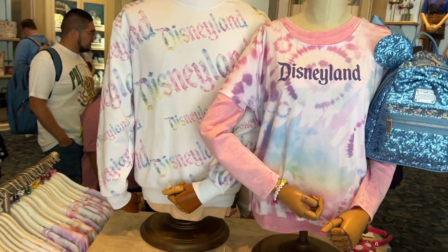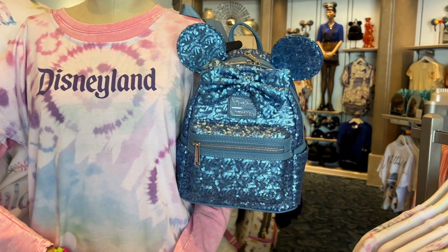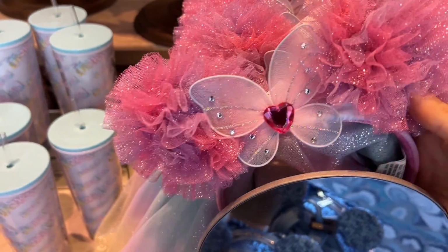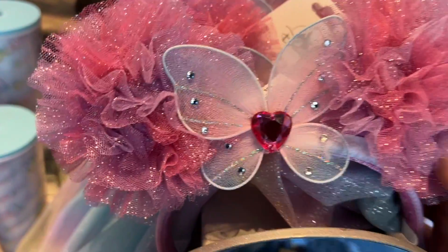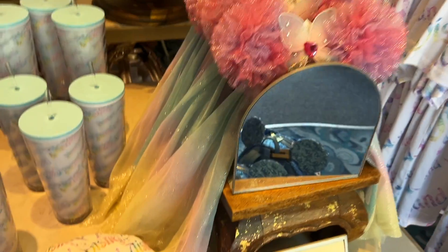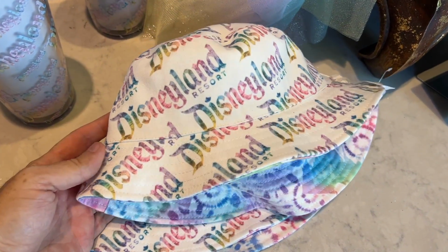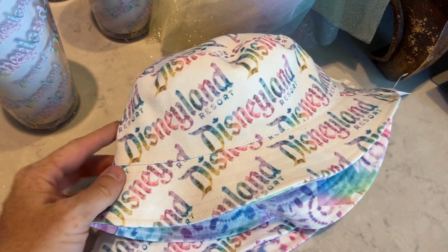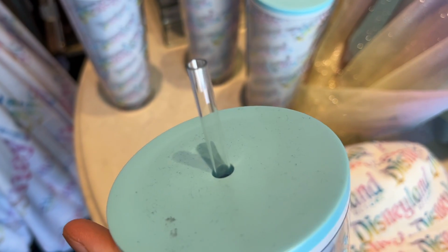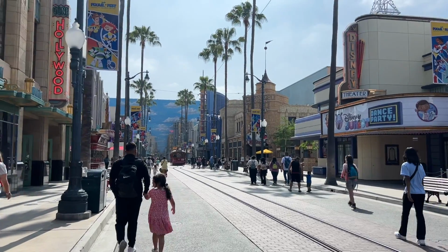So they've got that style, but then look next to it, we have a tie-dye Disneyland. I think we've seen that Loungefly before, but I have not seen these ears. These are like princess ears, like fairy ears, well not blue fairy, it's pink obviously. So that's neat. It's got the stuff that hangs down with it. But then next to that we have a sun hat in the multicolored Disneyland style, as well as this tumbler. It's got a straw as well. This is $24.99.